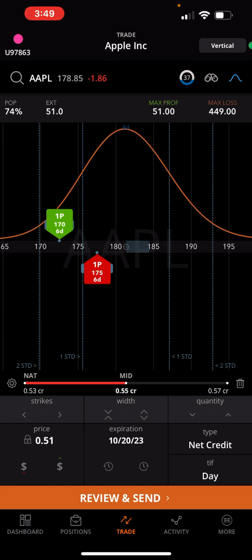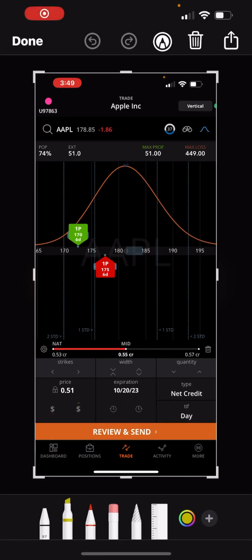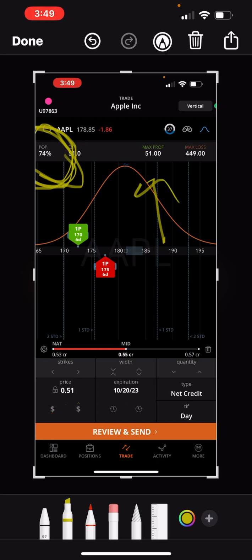credit. And you see, this one shows me the pop. Probability of profit here is 74%. I know you say, oh wow, he's only collecting $51 and he's risking $449. But I have a probability of profit of 74%. And my goal is to buy it back for half, $25, let's say, but you do that over 10 trades and you make $250 in a day. And that's what I try and focus on. And Apple closed at 178.85.